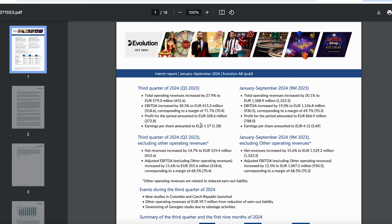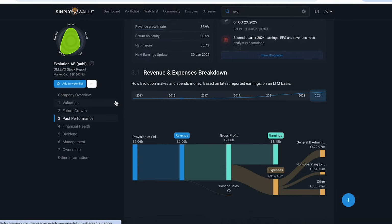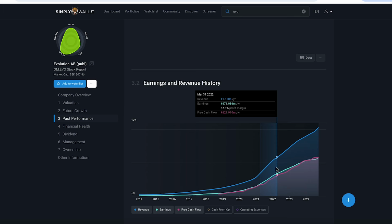They came out with the recent earnings and the stock jumped off recent earnings, but it's still down, like we showed earlier, 17% year to date. If we look at the Q3 numbers, operating revenue increased by 27%. EBITDA increased by 30% as well. These are very good numbers, especially for a company you're talking about at 12 times earnings as well. You're looking at the past performance of the growth. This past performance has been absolutely amazing, as you can see here.